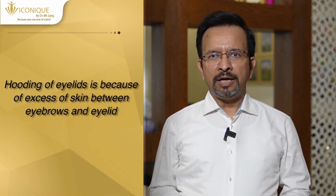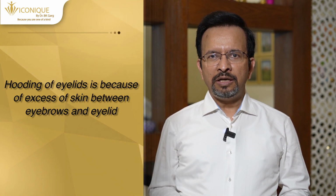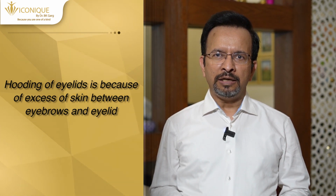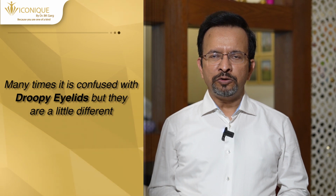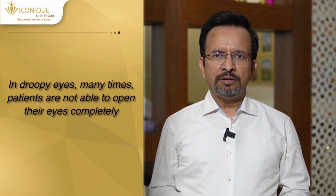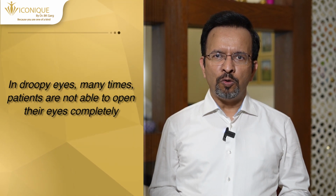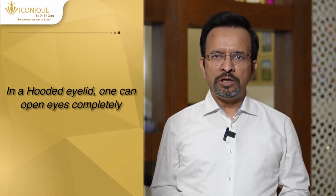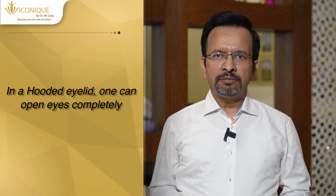What is hooded eyelid? Hooding of eyelid is generally because of excess skin between your eyebrows and eyelid. Many times it is confused with droopy eyelids, but they are a little different. In droopy eyes, many times the patient is not able to open eyes completely. In hooded eyelid, there is generally a skin and fat excess between the eyebrows and upper eyelid, and because of that there is hooding of the upper eyelid, but mostly you are able to open your eyes completely.